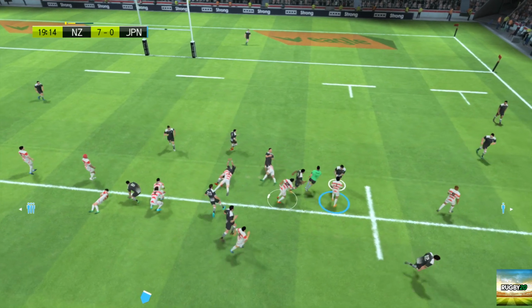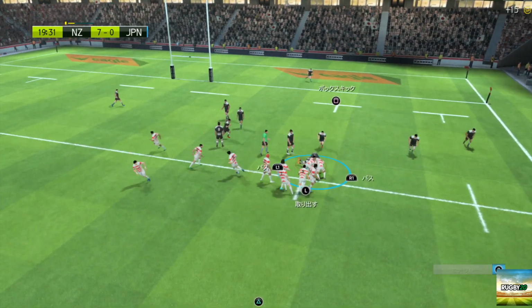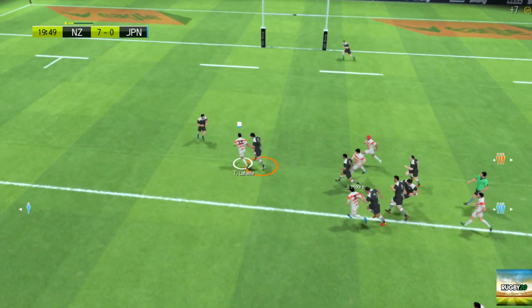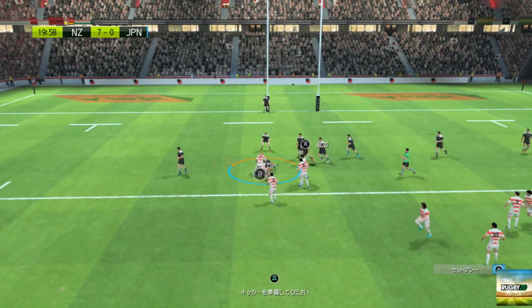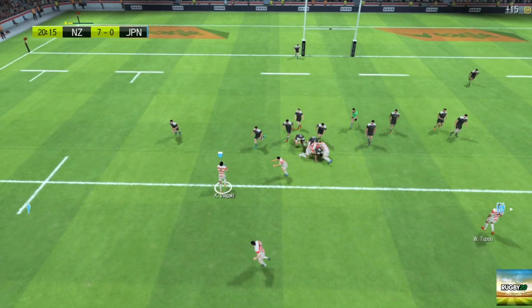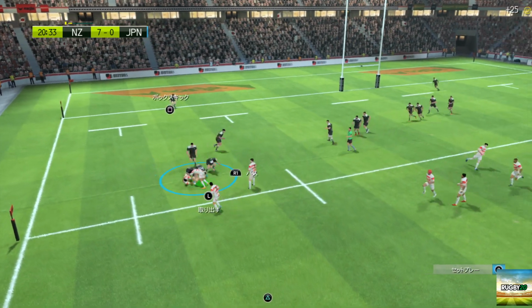That's a clever pass out of the tackle. They're scrapping for the ball. Turnover for the defence. Excellent handling. There's a ruck being created. And they fly into the ruck. In they go to the ruck. And they keep possession.